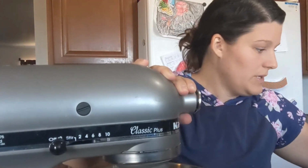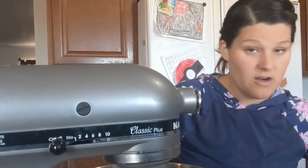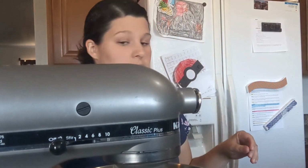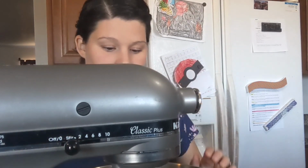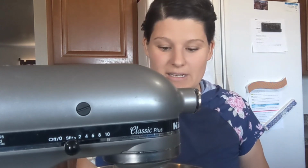Now it says to beat at a low speed for half a minute. So, I guess I can just keep track on there. Is that 30 seconds? So when it's at 1 minute, that'll be good. And it says to scrape the sides.